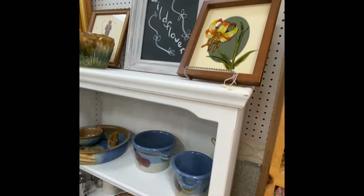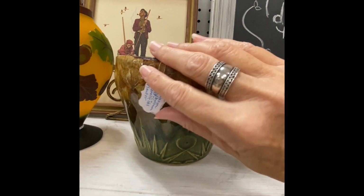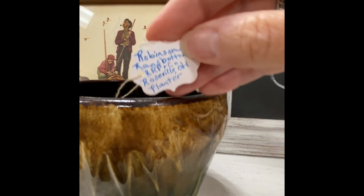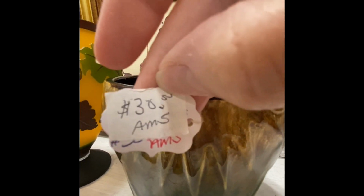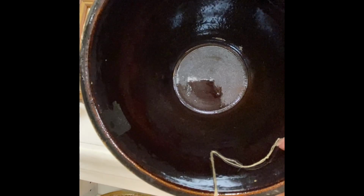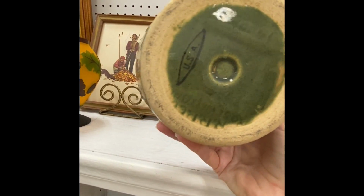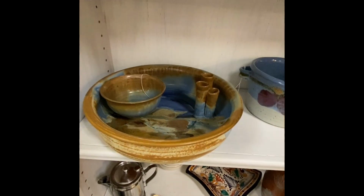Some teacups and saucers again, and then I've got a reverse painting, some American pottery, the Rand Robinson, I think that's from Ohio, if I'm not mistaken. That one, I had 2 others. I sold those. That's my last one. And then I've got, I think it's a Teleflora vase beside that, which has a really pretty autumn print on there.